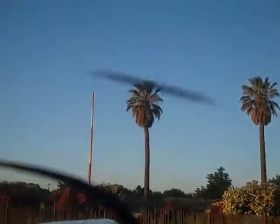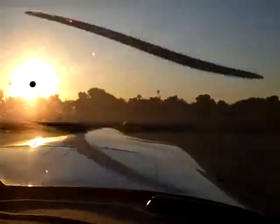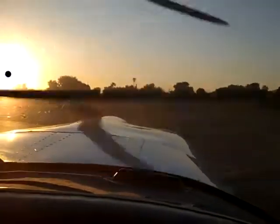For traffic, you always do a visual check at a non-control tower, and it's not a bad idea at a control tower. Just called off intentions to the radio, letting anybody that's flying around know that we're going to take off.